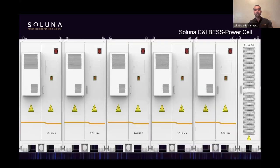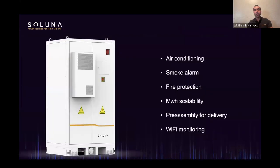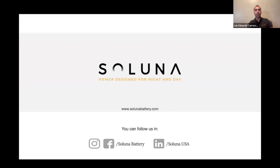And this is what it will be, our Soluna commercial and industrial battery energy system. It's called the power cell. It has air conditioning, smoke alarm, and fire protection. It has megawatt hour scalability and is pre-assembled for delivery, so you don't need to worry about assembling it. And it has Wi-Fi monitoring.